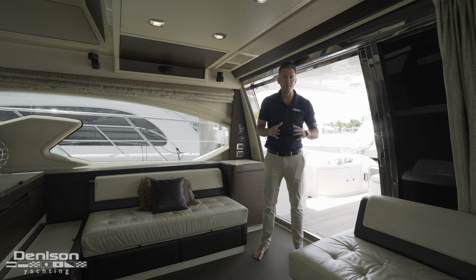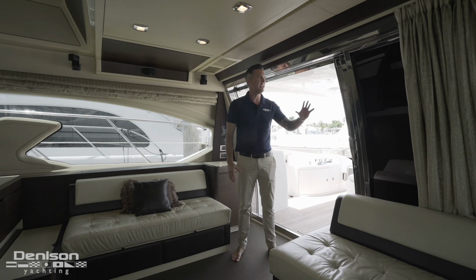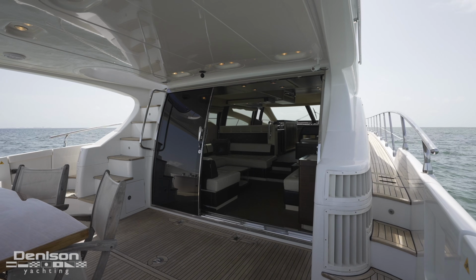Now going to the most crucial component of this Azimut 64's panoramic view is its main salon doors. Here we have it all the way open.